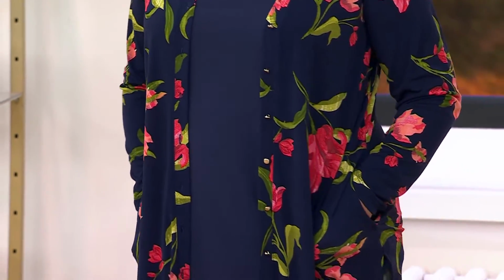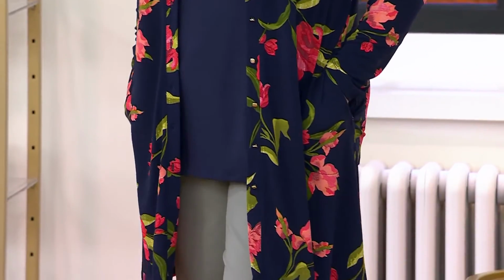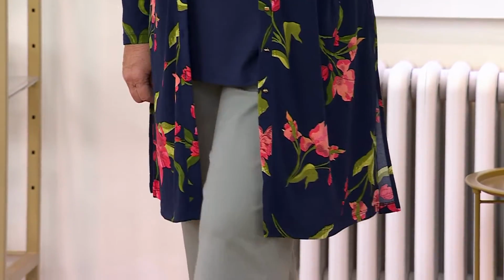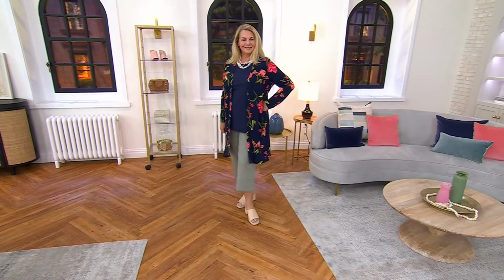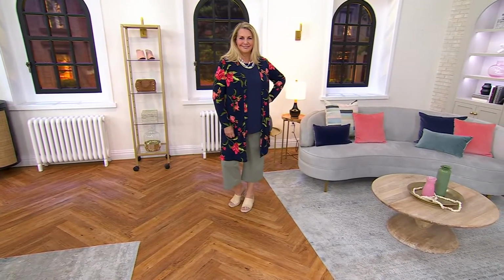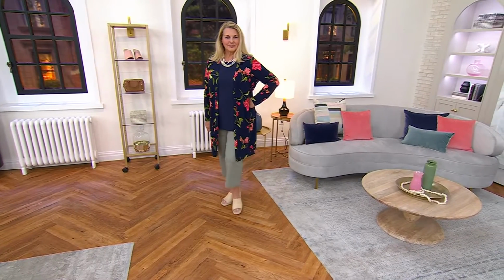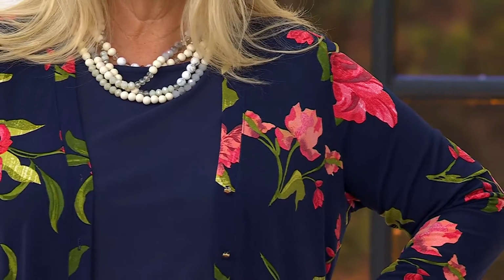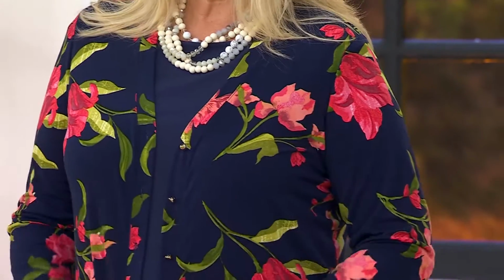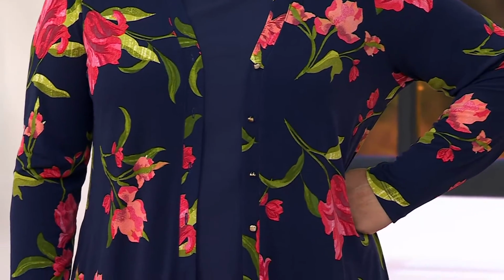Yeah, and that's perfect too, because you're getting really nice coverage, but in a really lightweight, dreamy, drapey way. And this is that textured liquid knit. So there is a little bit of a crepey texture to it. It just gives it a more matte finish, a little bit more bounce to the fabric, and it's just lovely. It's a different way to wear this beloved fabric, this liquid knit that is Susan's signature, that is the most searched for fabric at all of QVC.